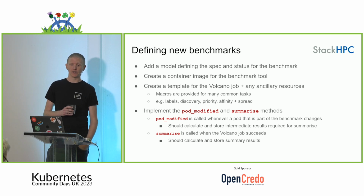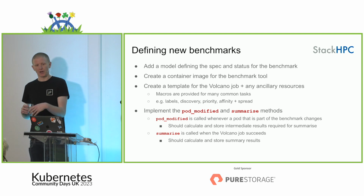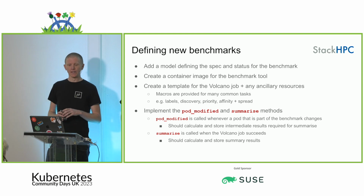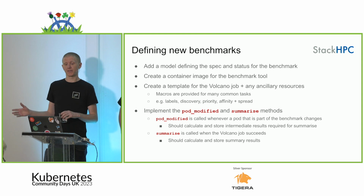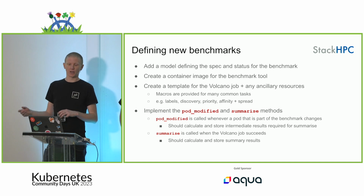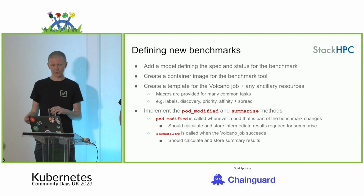And we have several macros for common tasks in that Volcano job. This is adding labels to pods and doing discovery of IP addresses between pods and spreading your pods across your cluster and that sort of thing. And then finally, just implementing the pod modified and summarize methods, which basically add the status of your benchmark to your Kubernetes objects, and then finally create a summary of the data at the end.